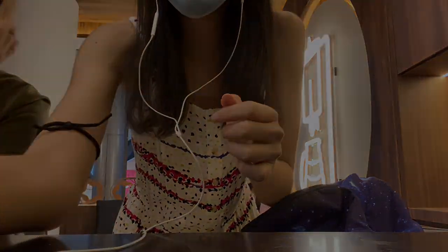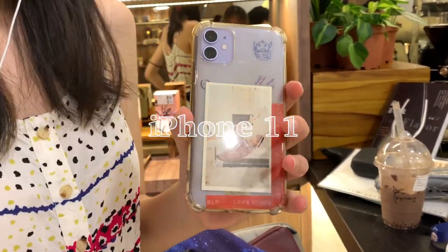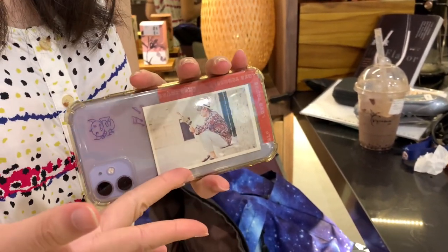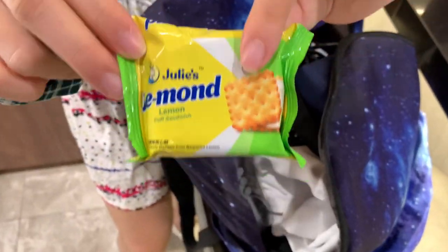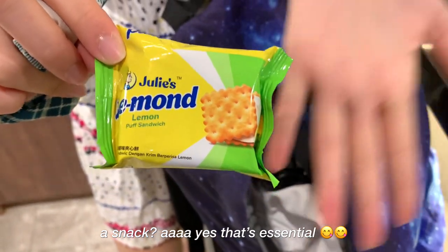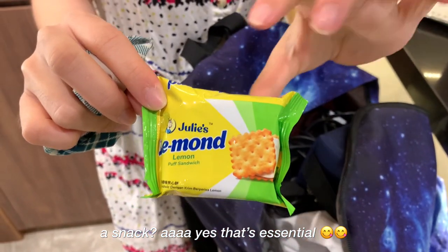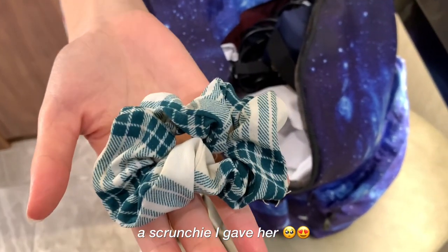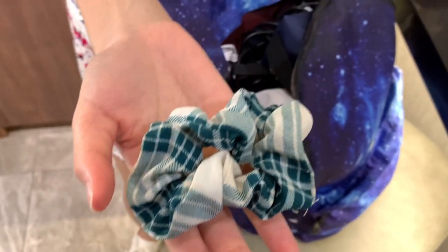My phone. It's an iPhone 11. It has a very good camera. It's not my favorite snack, but I always have a snack in my bag whenever I get hungry after a long tour. My favorite scrunchie. One and only.